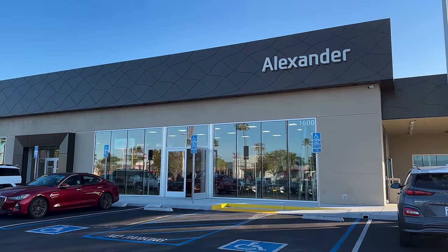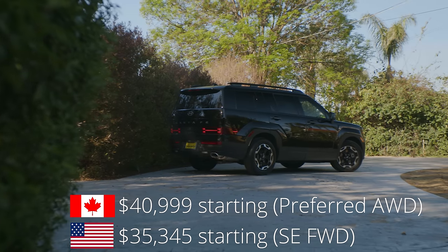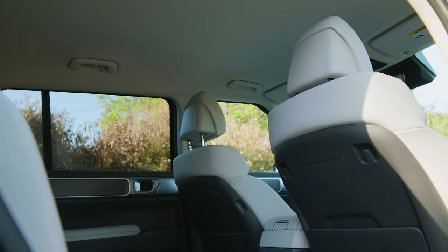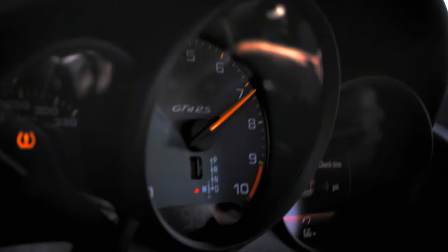Thanks to the kind people at Alexander Hyundai of Oxnard, we have one today. It starts at just over 35 grand in the US and 40 grand in Canada, which, for a three-row, Defender-inspired SUV, isn't that bad. But let's see if it's more than just a new face, shall we?